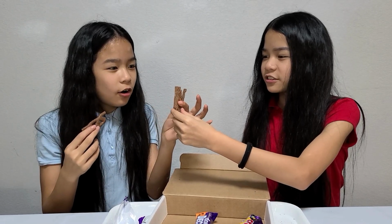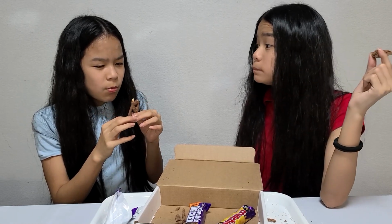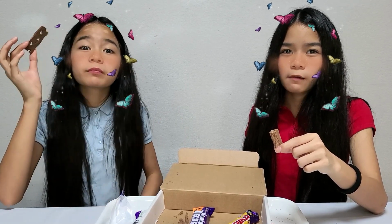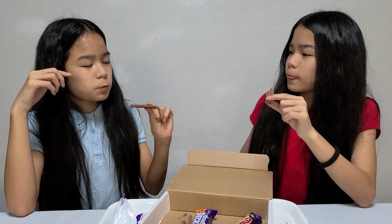This one looks like a log. It has caramel in it. Cheers. Oops. It's a crumbly chocolate. Why'd you touch it? I forgot. It's so light. Like when you bite it, just like hard caramel with chocolate around it. The chocolate is soft since it's shredded. Oh, that was just chocolate. This is good. This would be for caramel lovers. So crumbly.